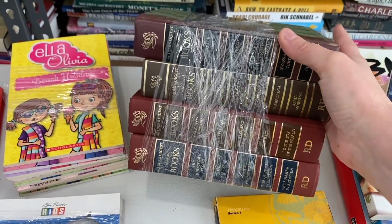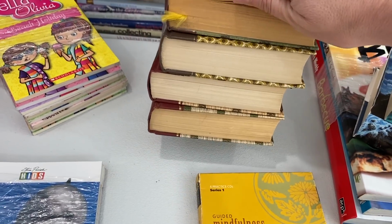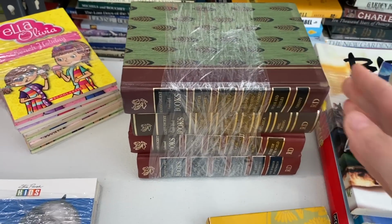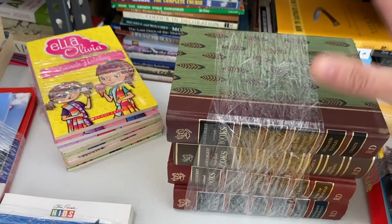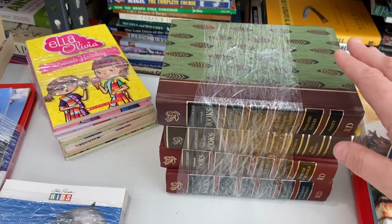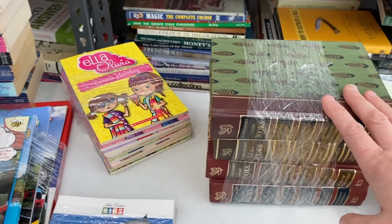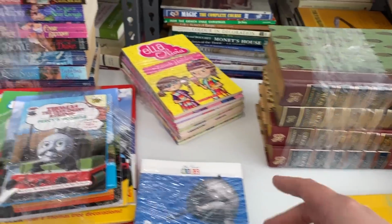Now these old Reader's Digest books, I've had them sitting in my death pile for ages. I got them in a really massive haul ages and ages ago where I probably paid about 10 cents a book. And I've had them sitting there. I wasn't even sure if they'd be worth listing, to be honest, but I listed a few sets of them a couple of weeks ago and that one just sold for $30.